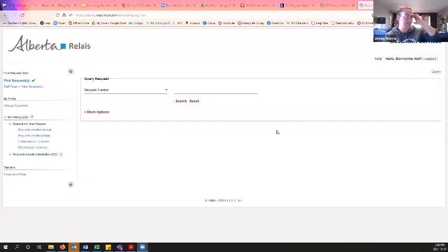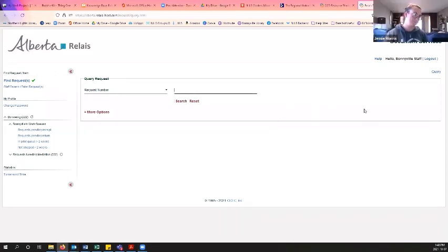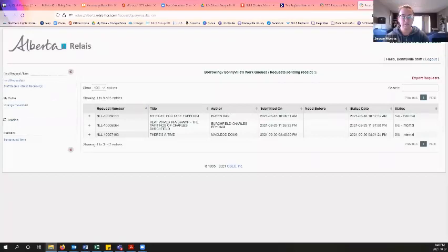Okay, so I will share my screen. This is what I see. Can everybody see the Alberta Relay screen? Yes. Grand. So I've logged in as Bonnieville. What you should be able to see is here's where staff would search and enter requests on behalf of patrons. And then here are the work queues, where you should be able to see all of the stuff that's in the process.